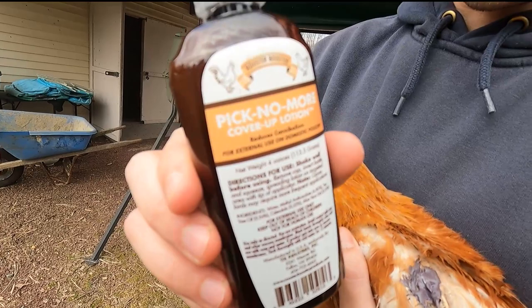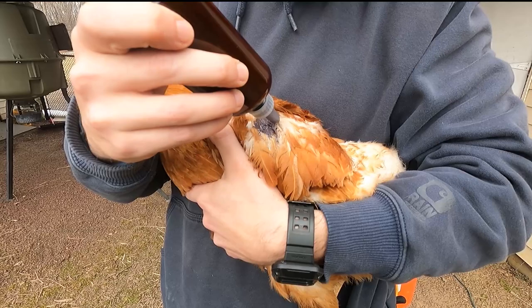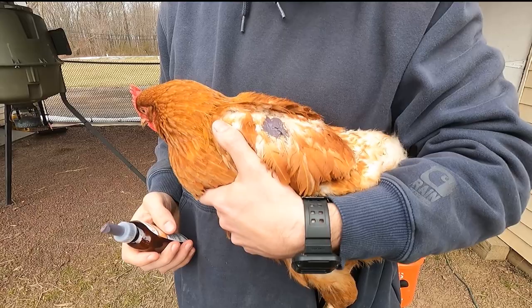It doesn't attract them. So the other chickens won't keep picking this open, and it can kind of heal underneath this little wound here. Like I said, you do want to make sure it's not an open wound. I don't think you want to be putting anything on an open wound unless it's some kind of antibacterial. But okay, so that's it. We kind of just coated her little wing.